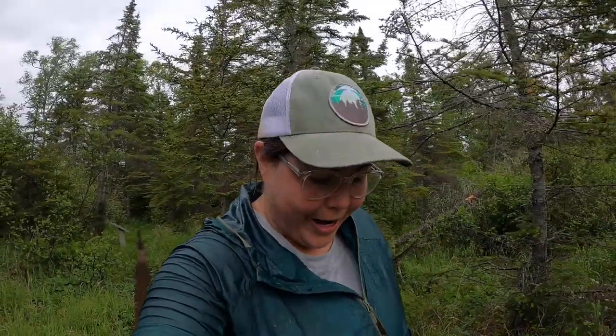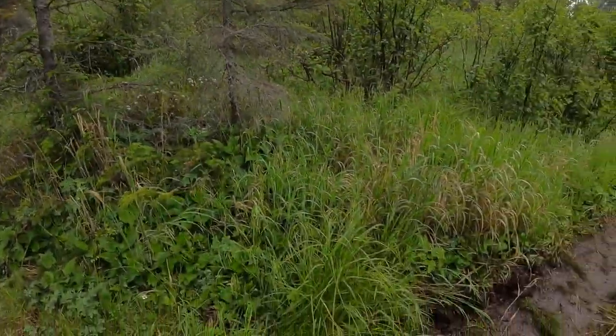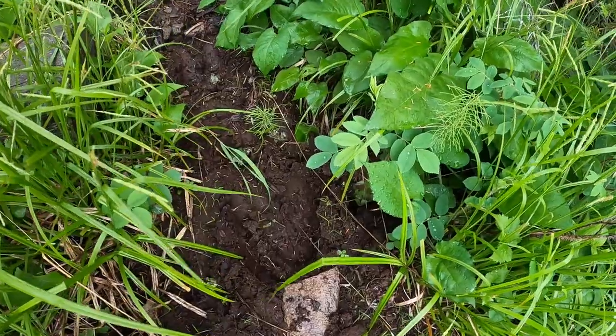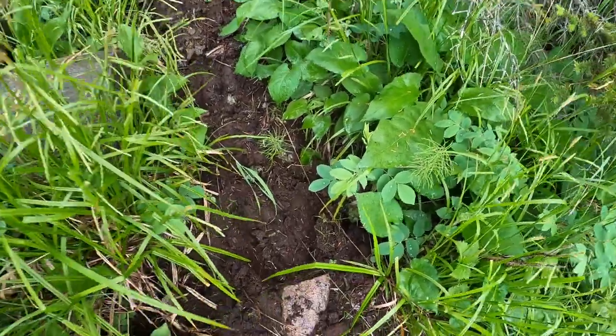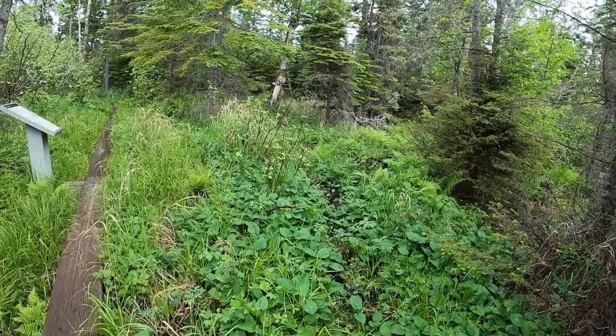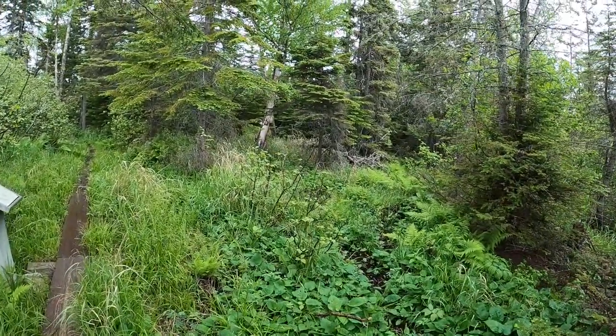I think I found moose tracks. So here, I got a little suspicious. And then as we go up to this boardwalk, there's tracks next to it in the mud. I don't want to scare a moose. And it looks like they went that way. I know I said I wanted to see a moose, but now I'm scared.